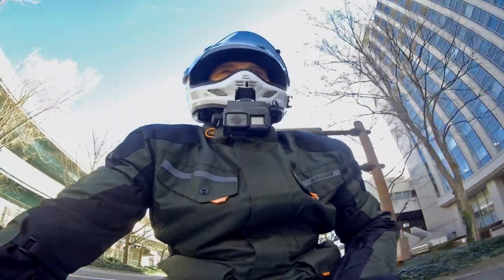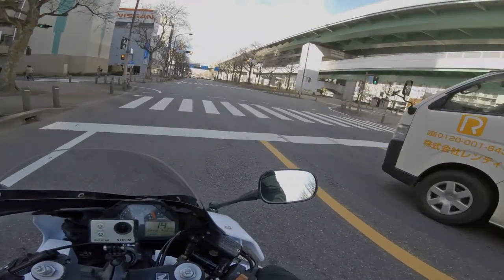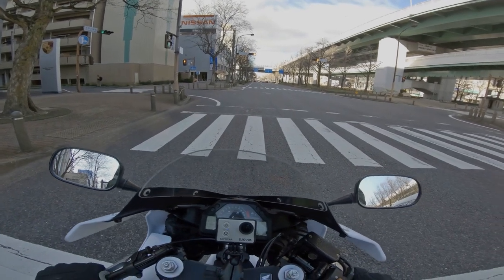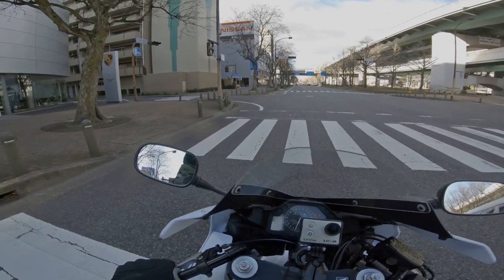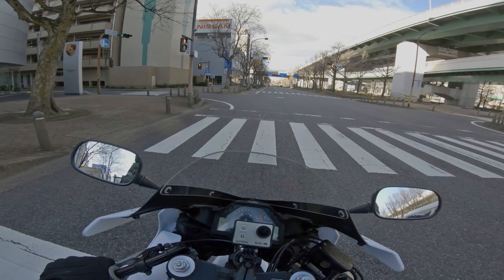But the KTM, the only used ones I could find have got like 20,000 Ks on the clock, which is the same as this bike. This bike's got 23,000 and it's fine, so it'd be okay, I guess. And I've read on the internet, like that LC8 engine, the same as in the adventure bikes, people are getting 80,000 miles out of them, so I don't think there's any problems there.